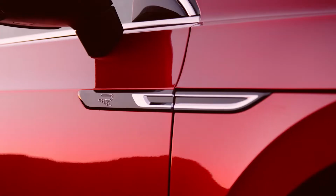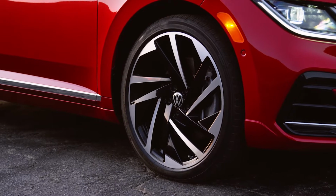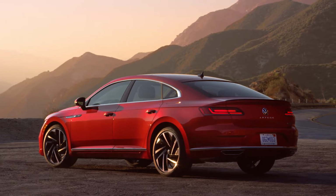This is the SEL R-Line model, which is that mid-tier trim. SE is the base trim, and then you have the SEL Premium R-Line, which gets you a few extra features like 20-inch wheels, a heated steering wheel, ventilated seats, and a few extra speakers for the stereo system. This is a 5-passenger sedan.